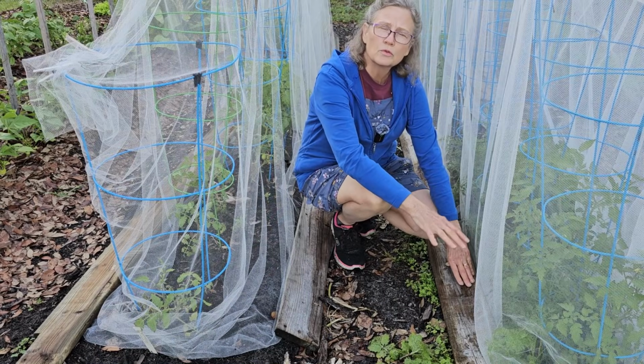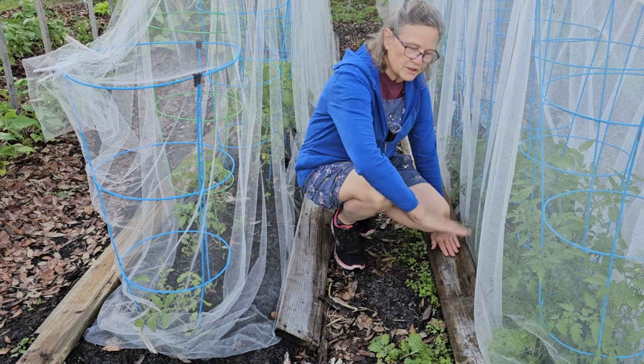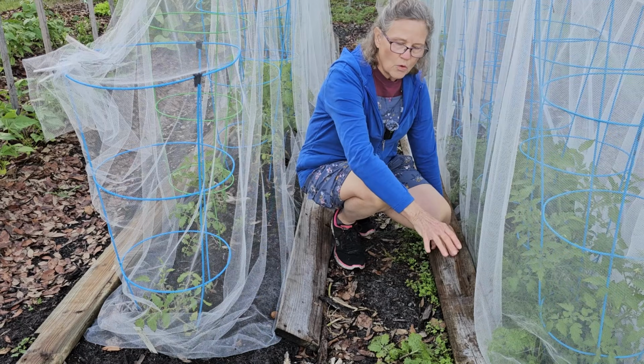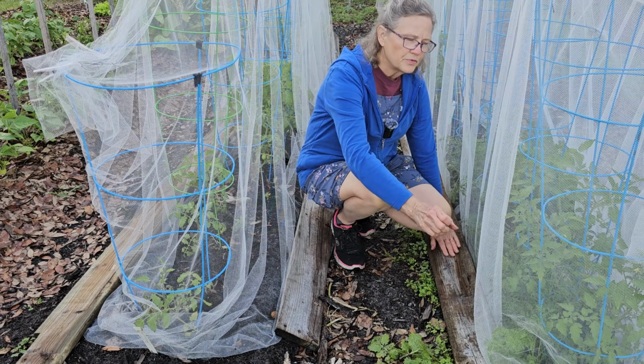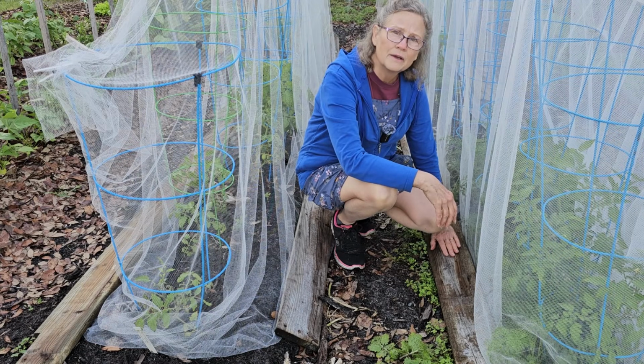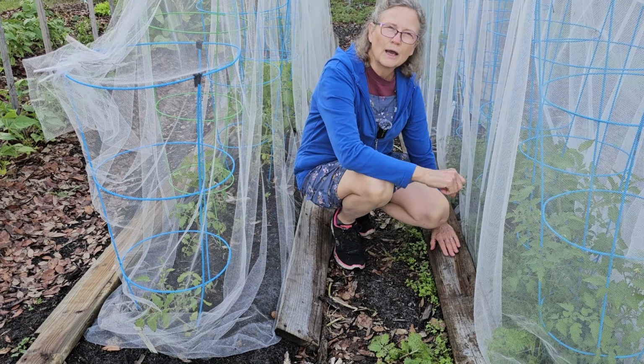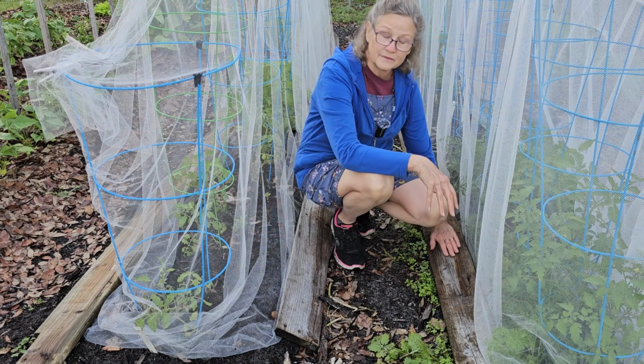The other pests that I'm looking for are slugs and snails. These boards serve a dual purpose. First of all, it keeps the netting right flush with the soil. If you don't have it flush with the soil, the stink bugs will crawl up underneath and get into your tomatoes anyway. And the other purpose is boards make a great trap for snails and slugs.